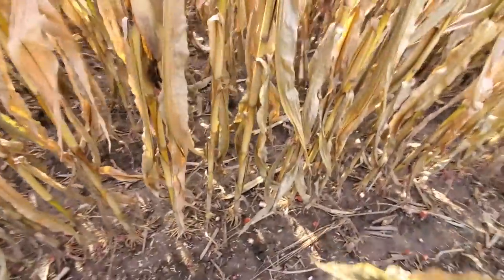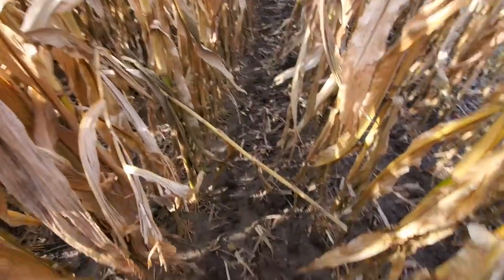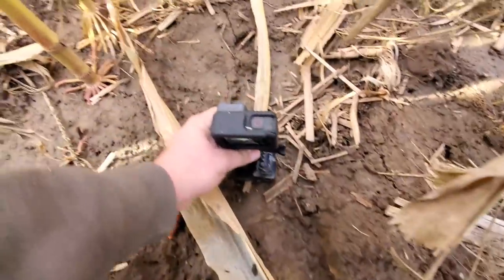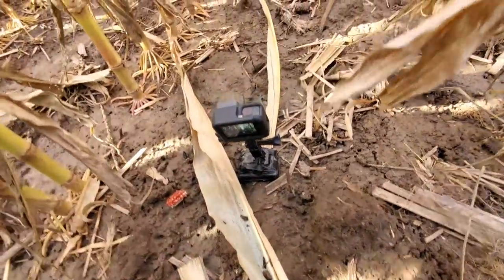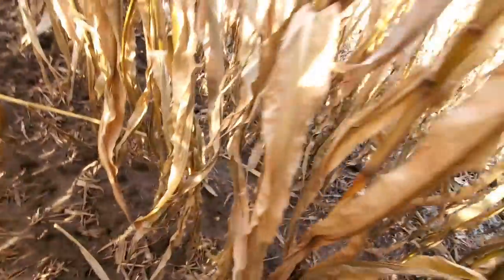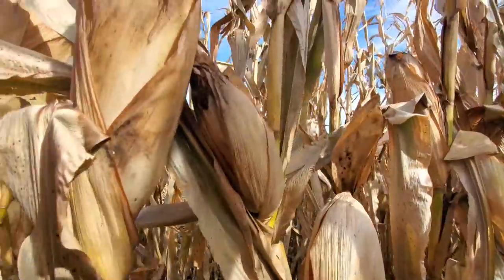Heck, I might as well film it. So I counted three rows in, and then I put it on the ground. Shoot. Hit record. Should be right in the middle again. Anyway, we can take a look at this corn.